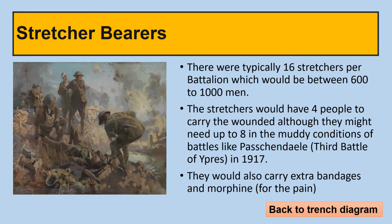So stage 1, stretcher bearers, typically 16 per battalion, which was roughly between 600 up to 1,000 men, but typically no more than about 600 in the trenches. Stretcher bearers, 4 people to carry a stretcher. You might need even more, up to 8 in the muddy conditions, like the Third Battle of Ypres, or Passchendaele as it was also known.